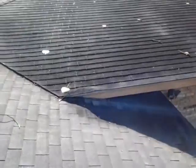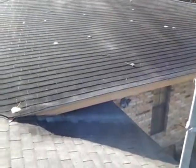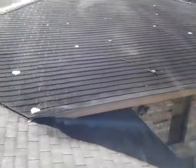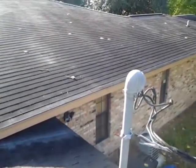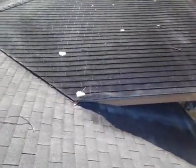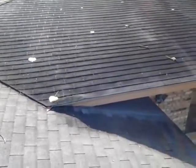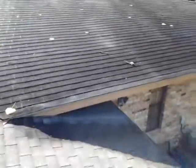Okay, we're up on the roof on Northgate in McAllen. This is a 20-year three-tab shingle, and for what it looks like, it's in fairly decent condition. There are a few issues, and it looks like it's probably 16 to 18 years old, so it's getting close to the end of its life, but it seems to be functioning the way it should be.